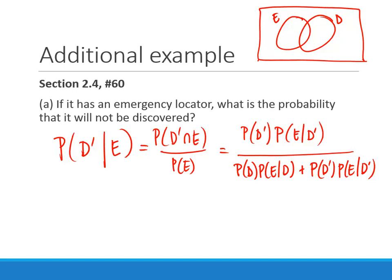Those 2 things in the denominator are disjoint events. The first one, the probability of D times the probability of E given D, is the probability of E intersect D. This other one is the probability of E intersect D complement. I'm just adding up that piece with that piece, and I've broken them out into those conditional probabilities because that's the information that I've been given. So that's just the law of total probability there for the denominator. Everybody okay with where we've gotten to here?